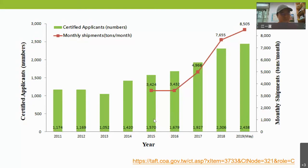Although the accrediting subsidy at this phase is cut in half as planned, the number of certification applications has increased from 1,015 in 2013 to 2,438 in 2019. And the monthly shipment of a TAP product also increased from 3,424 in 2015 to 8,055 in 2019 thanks to market demand.